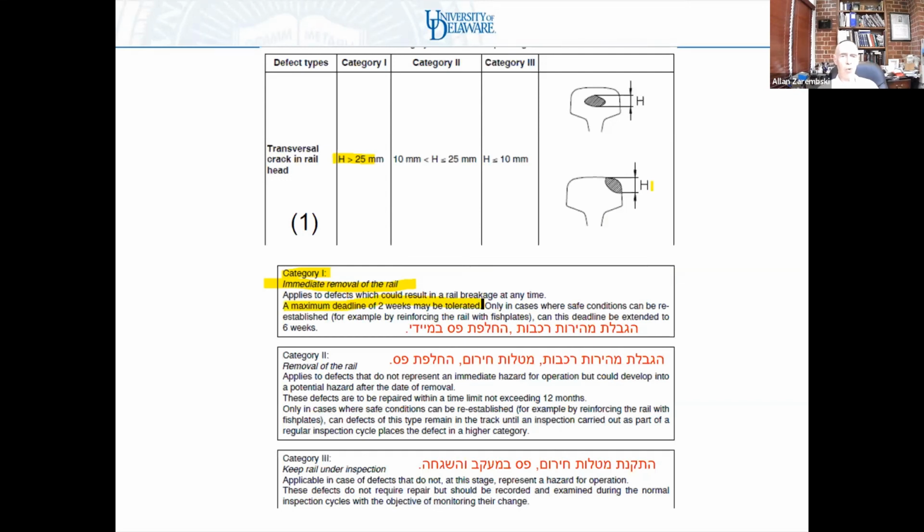Now in Israel railroad standards, I didn't see it here. If this was an American defect of that size, there'd be a slow order imposed, which means the trains will be slowed down to maybe 60 kilometers per hour until that defect is replaced. Unless you do something like reinforcing the rail with fish plates.